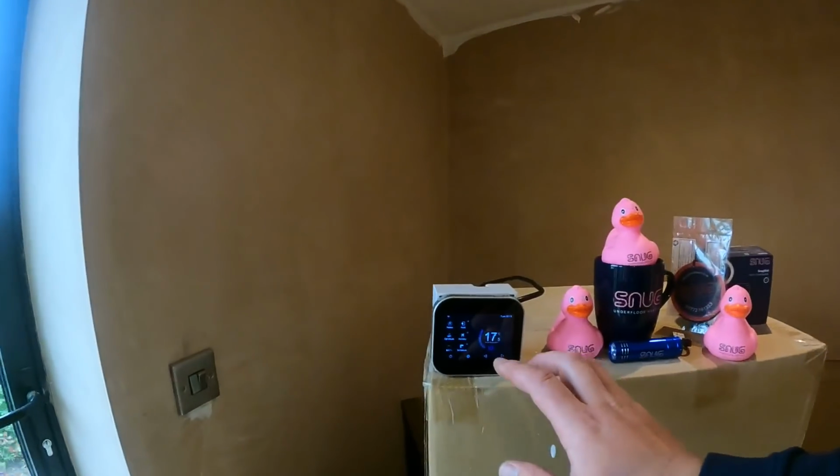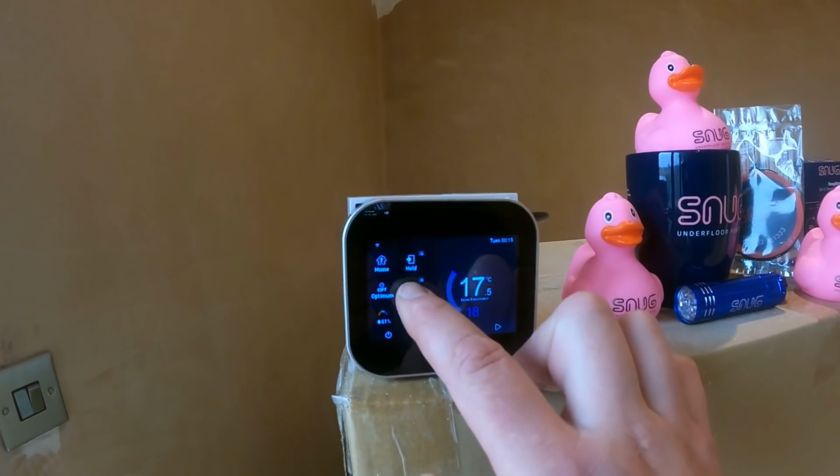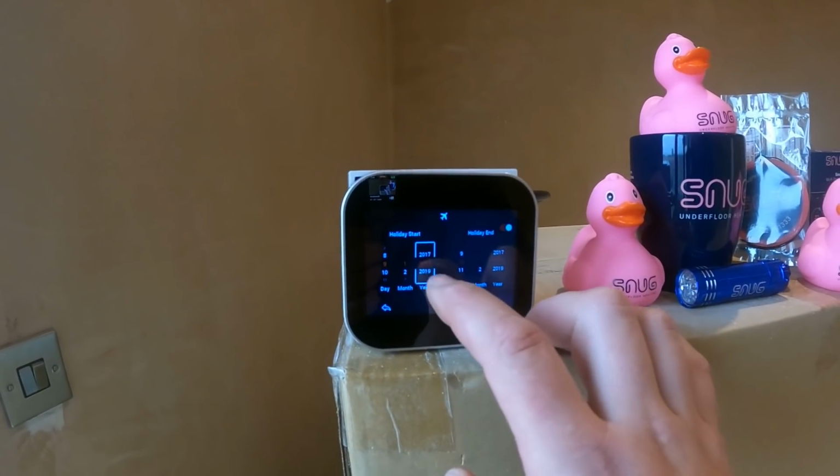Now usually with the holiday mode on a time clock, you can only usually set it for like the next 14 days or something like that. So if you're going away, you go, right, book the holiday for 2 weeks time, we need to do that. We can only do it at a 2-week interval before you go away. The good thing with Snugs is you press the holiday button, connect it there.